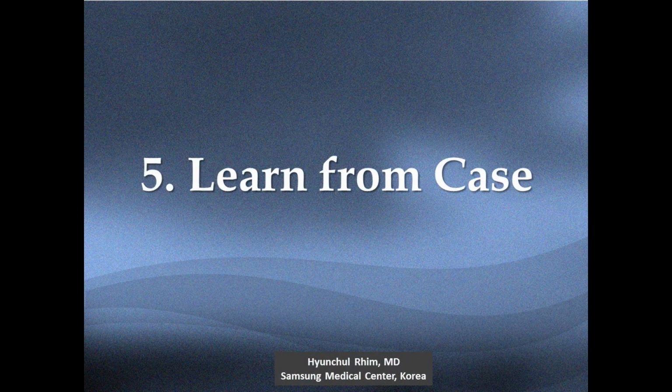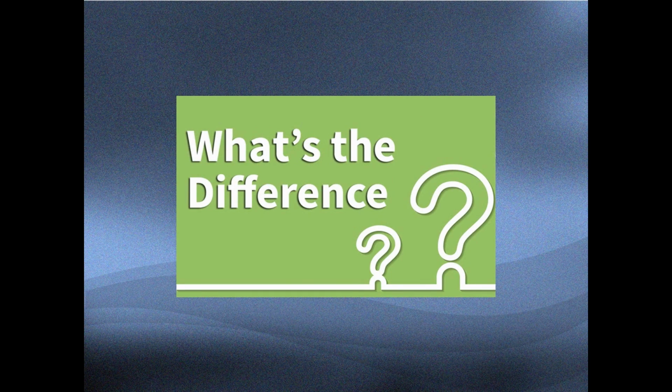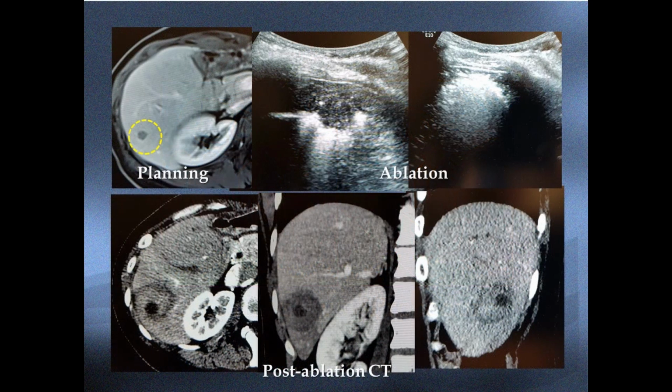I would say our daily case is the best teacher. Any simple case has at least one teaching point. After each procedure, please take your time to carefully compare pre-ablation planning and post-ablation imaging study. Find any difference between the planning and your real procedure. Specifically define what is the difference between the planning and real procedure. Carefully compare the ablation zone at the time of planning and the real ablation zone after the procedure.